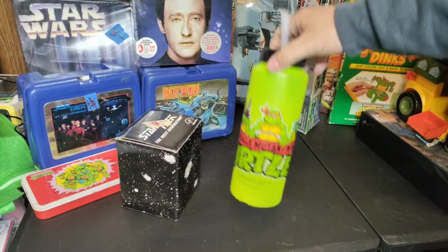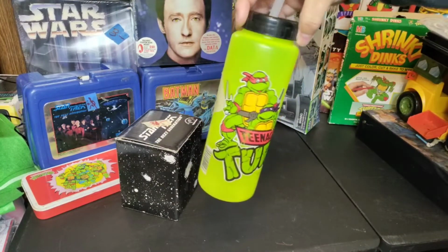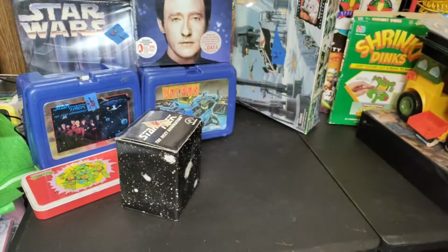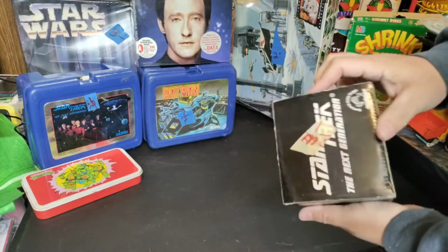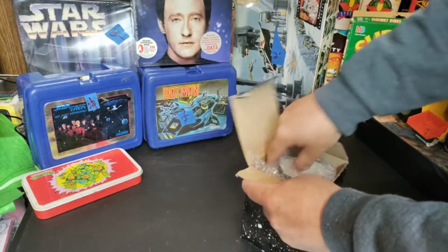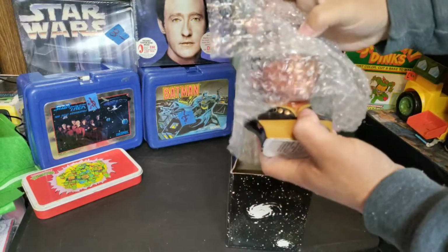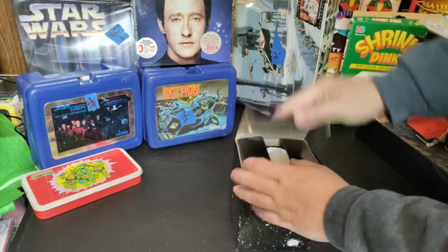Here's something else that blew my mind when I saw it. A vintage water bottle. This one I only paid 25 cents for. Definitely keeping this. It's just awesome. I love the turtles. Here for $1, I got this Star Trek mug. It's from Applause. And it is, what's his name? Jordy. I think his name's Jordy. So that was cool.